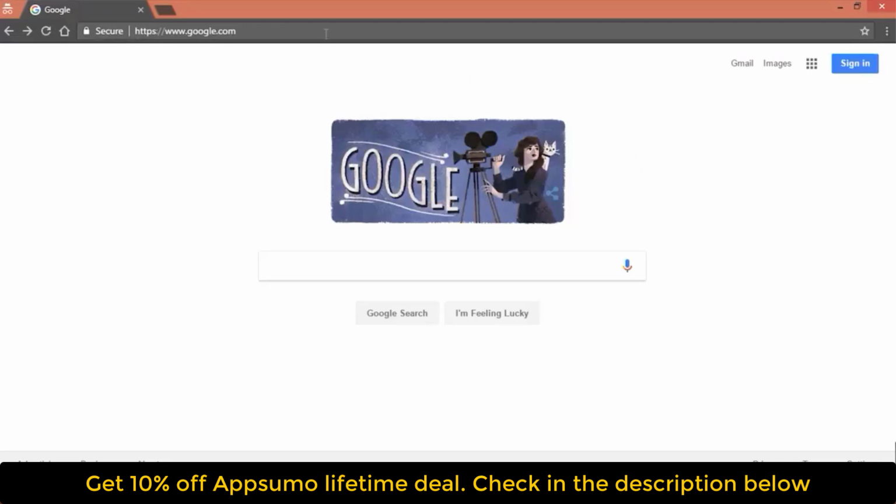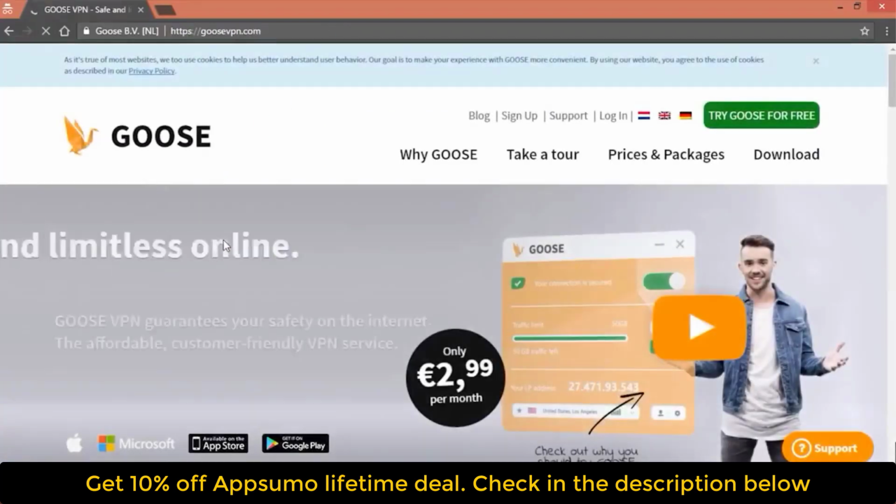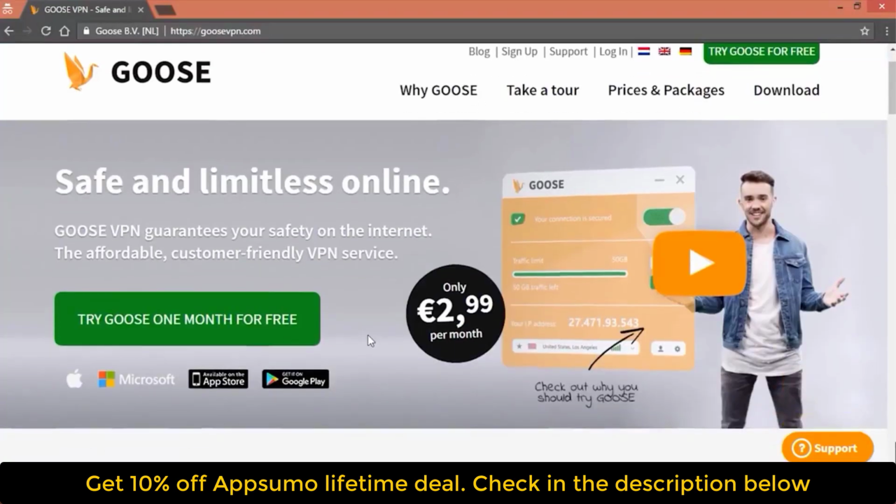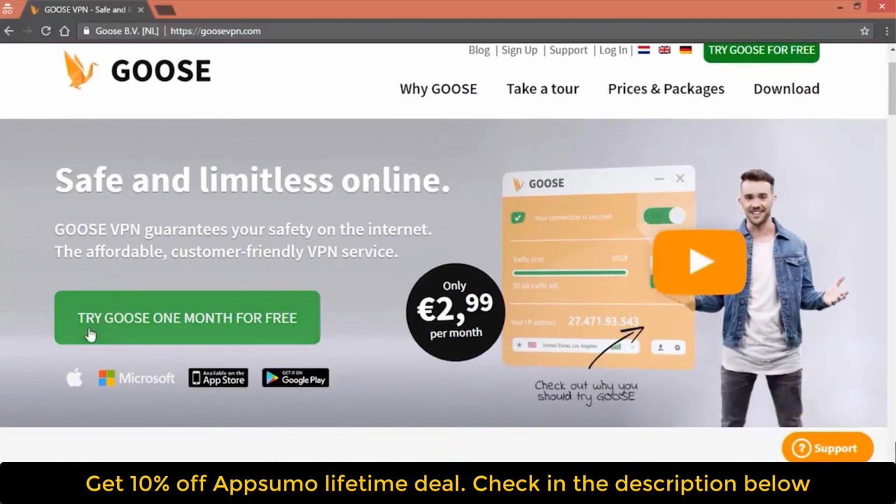The first thing that we're going to do is head on over to www.goosevpn.com. And right away here we see GOOSEVPN guarantees your safety on the internet with an affordable and customer-friendly service. And what I like about Goose is that they offer 1 month of free service and they have a package as low as about €3 a month. Their service seems to be available on Mac, Windows, Android, and the iPhone operating system.